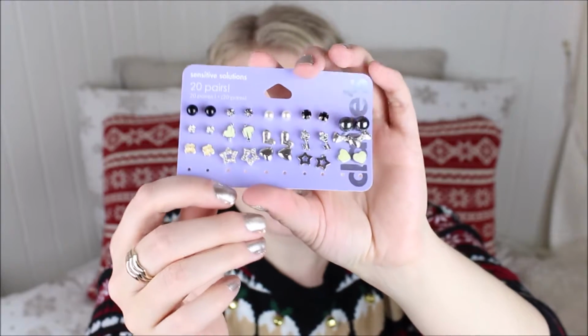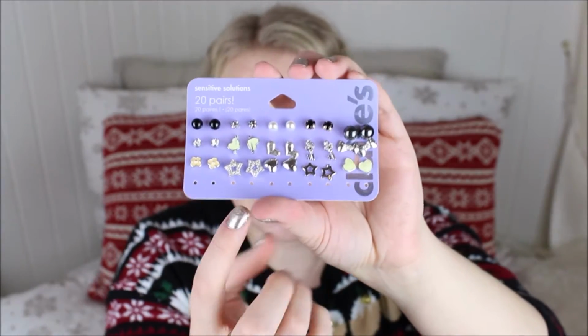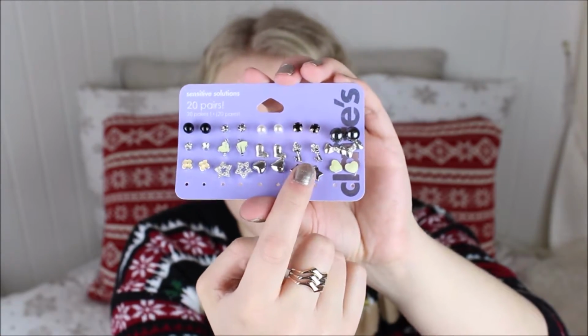Let's see what's inside of the bubble wrap. Oh, I can see something. These are so cute. It's a package of 20 pairs, guys. 20 pairs of earrings, and these are super cute. So it's stud earrings, and it's a few stars and florals and hearts and bows. That's like the cutest thing ever, right? I love the little key studs there. Oh, they're so cute, and I can't wait to start using them. They are super cute, thank you so much.